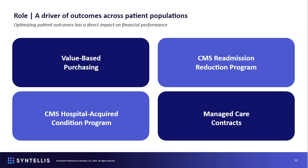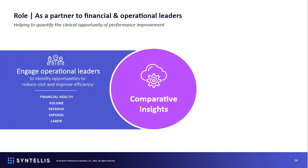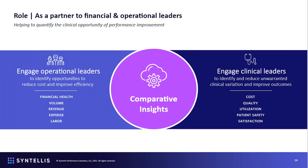So just important to understand the impact on the financial side and reimbursement driven from the performance across these outcome metrics. So again, this role of understanding and driving patient outcomes is really an essential part of the clinical role. Now I want to come back to this. Jay talked us through this view earlier, but thinking of it on the flip side, the clinical role requires the interdisciplinary partnership with finance and operations as well.